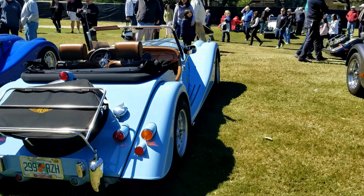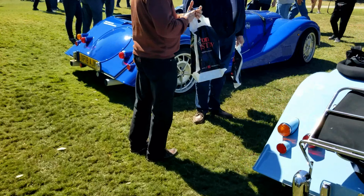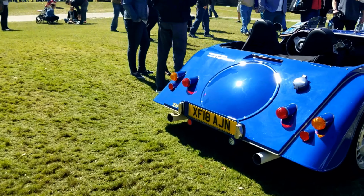Will someone from the Collier Car Clubs please come and meet us at the award stage? Collier Car Clubs, thank you.